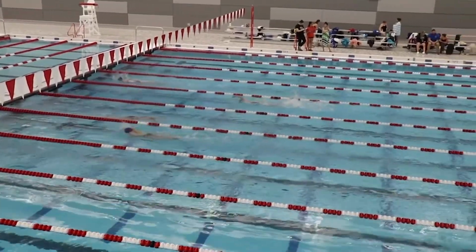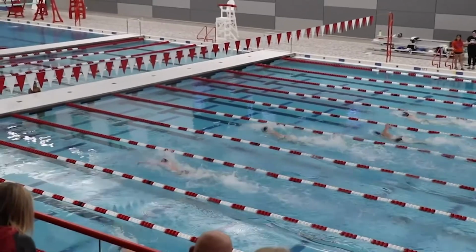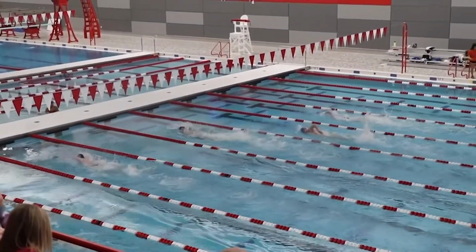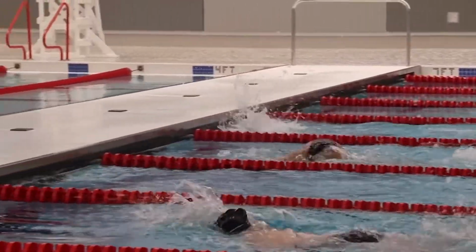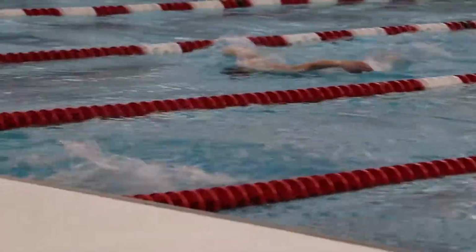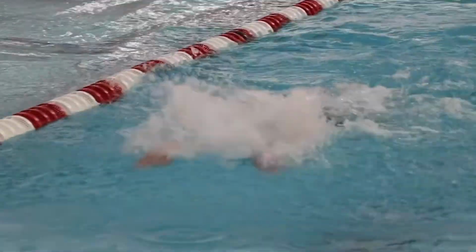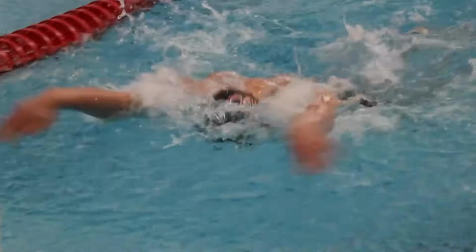I think it's just really exciting to have it at CG. Normally we go to Indian Creek, and I feel like having the home pool advantage and it being the pool we're most comfortable in can help really calm some nerves for us. And I think it can just make the environment a little more exciting. We've been at Indian Creek since I can remember, and they have a really nice facility, but it's really nice to be home. We have a really great facility for this, and it should be a lot of fun.